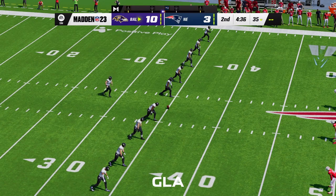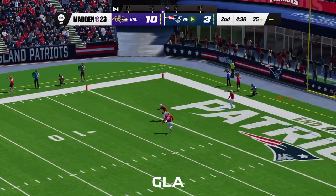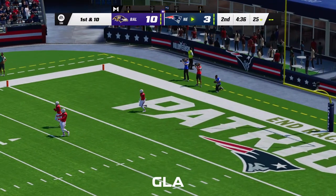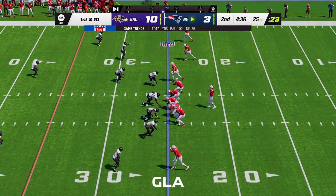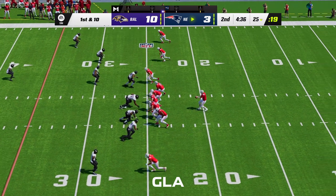Tucker now to kick it away following the touchdown. And this will not be returnable. It's out of the back of the end zone for a touchback. New England with a first down as they begin the drive.